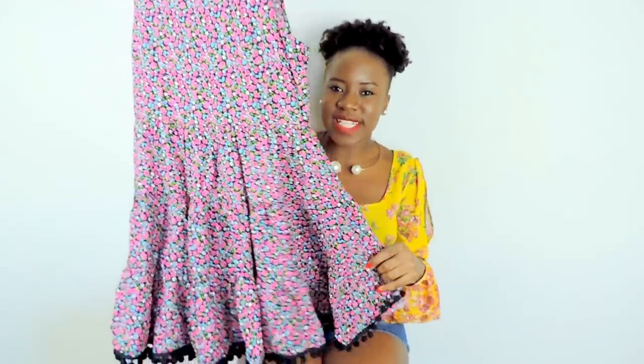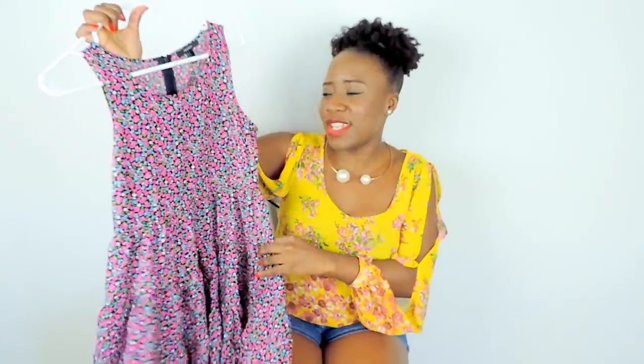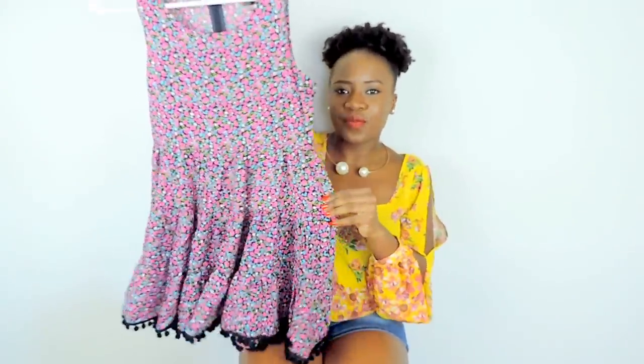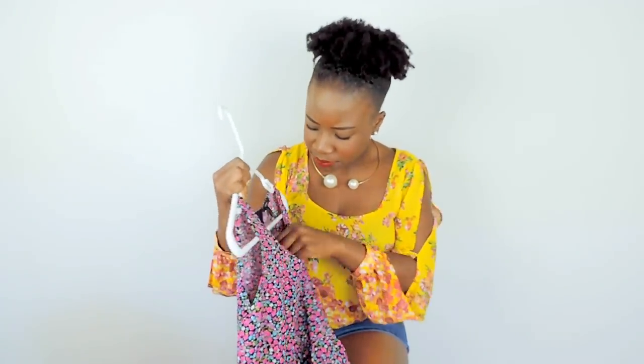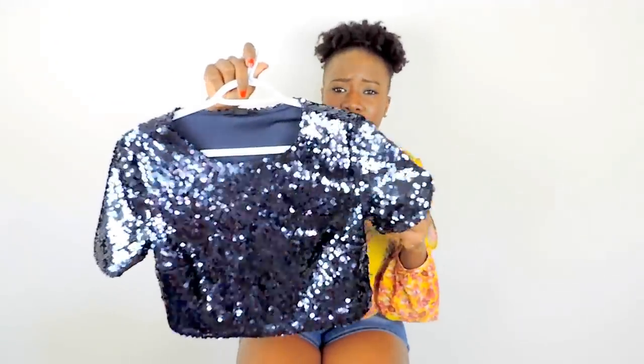Still from Forever 21, I got this dress. I love the print in it. And it has this tassel looking print under. I love very cute and pretty cheeky stuff. So when I saw it, I knew I was going to have it and I was going to like it. This was originally $23.80 and I got it for $9.40.